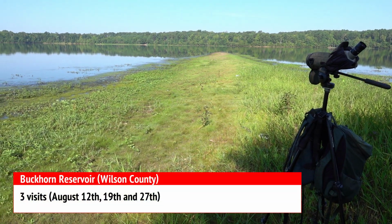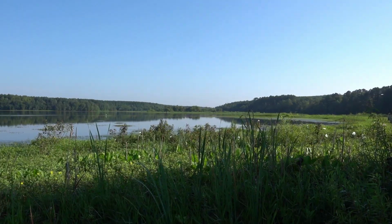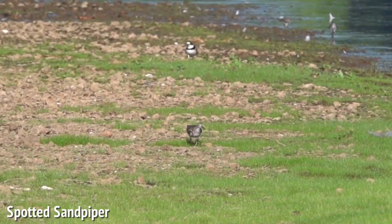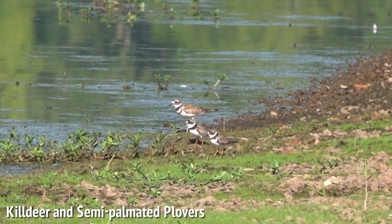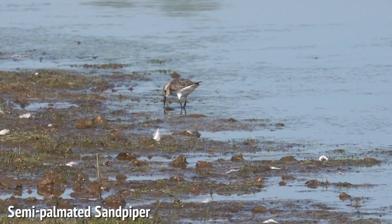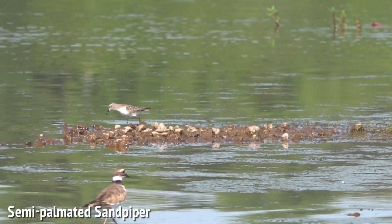Buckhorn Reservoir out near Wilson was consistently rewarding to watch, as water levels remained at a satisfactory level throughout the period. The lake produced a reasonable variety of the commoner shorebird migrants, but once our much nearer site at Jordan Lake became the place to be for shorebirds, we dropped this site to curb a little greenhouse gas. After all, it was an hour away and the other side of Raleigh.